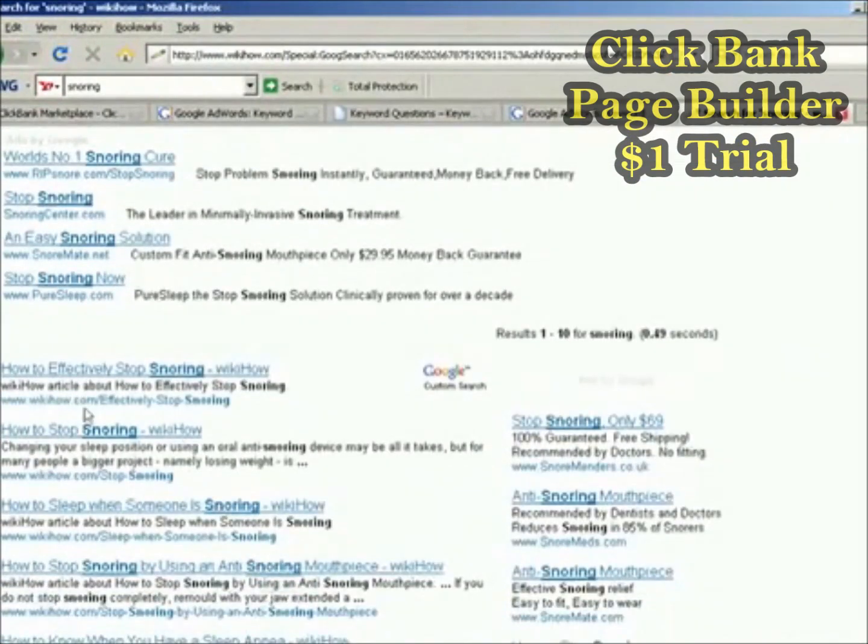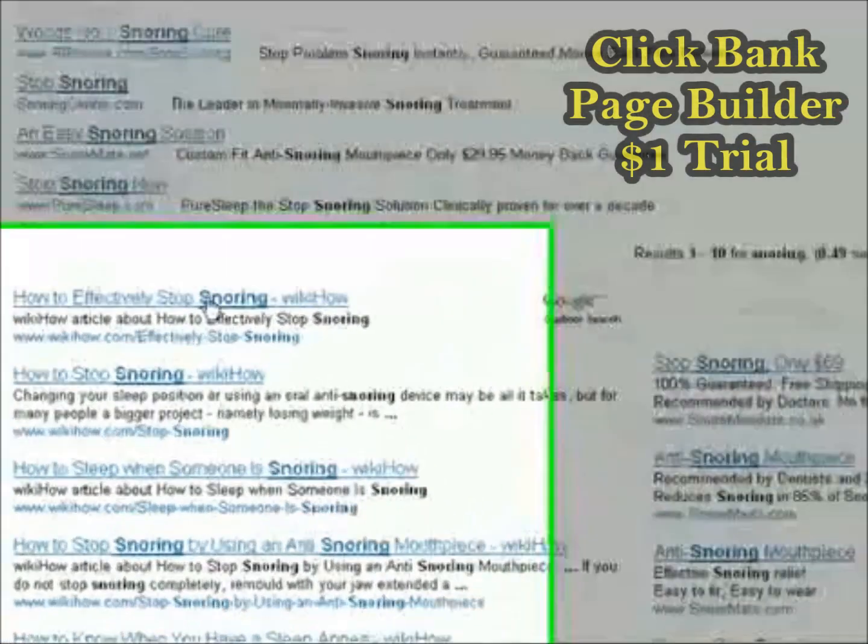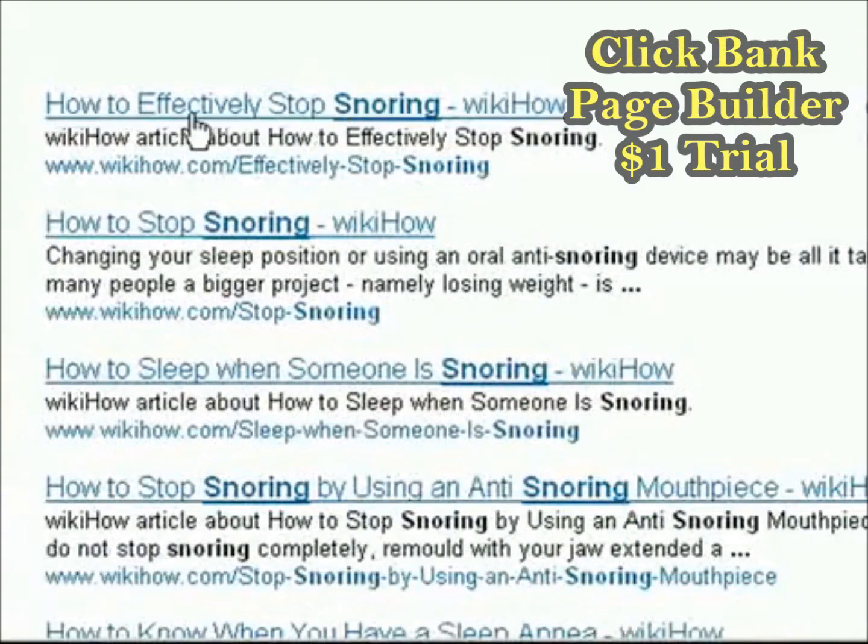Okay, so we have this one right here, WikiHow effectively stop snoring, and we have stop snoring, sleep when someone else is snoring. So we have these different answers, 10 different ones. We only need one for now. Okay, so how to effectively stop snoring. Let's check this one out.